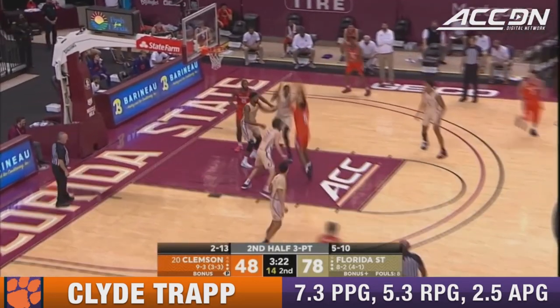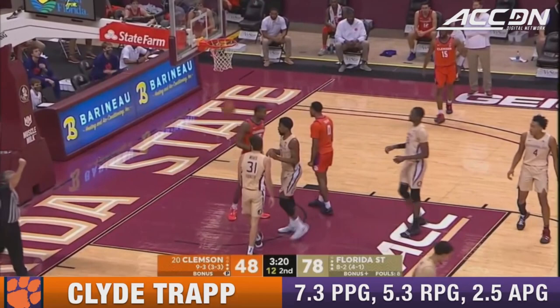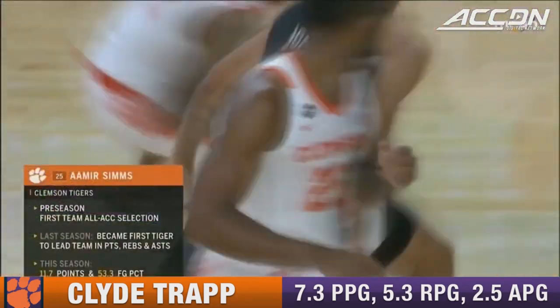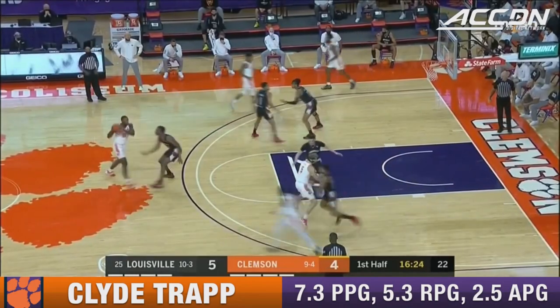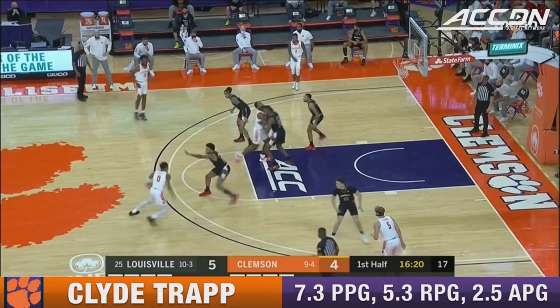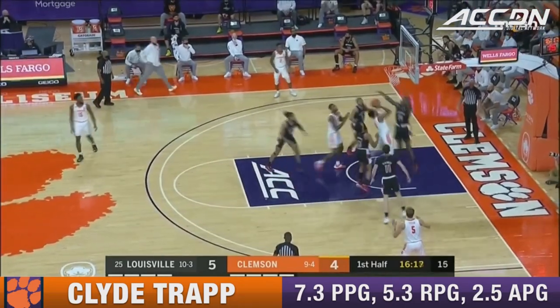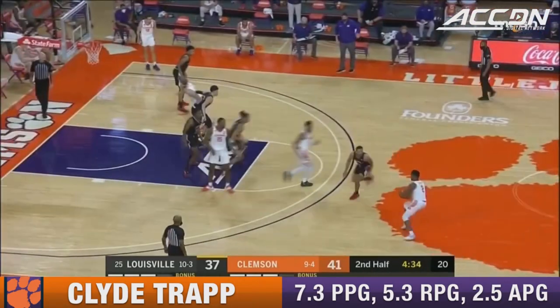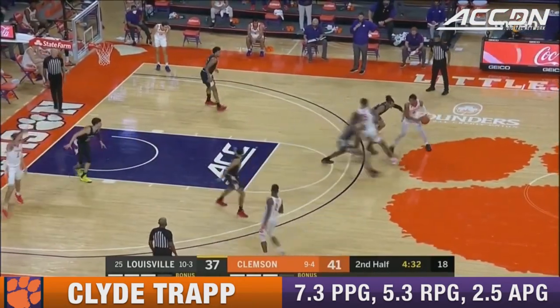I think Duke's going to get better with Jalen Johnson back. That's a nice right move there by Clyde Trapp. Two games ago at Georgia Tech, Sims had 19 points and put up 14 shots, connected nine times. So the production's been a little inconsistent, driving and scoring. Only 5 of 12 from the free throw line.